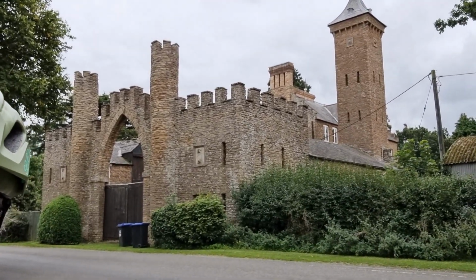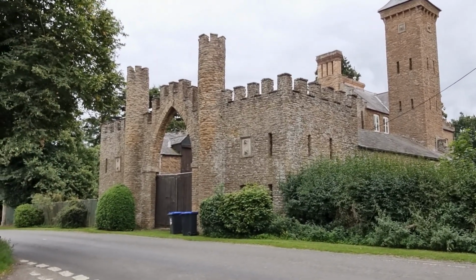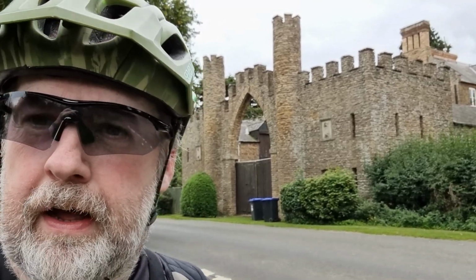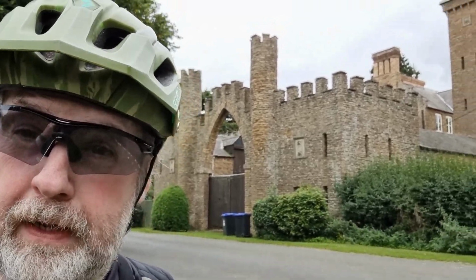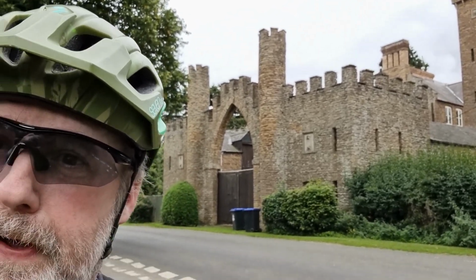It's kind of like a manor, stately manor kind of thing. It's built to look like a castle, but it's not a castle. It's definitely not Northampton Castle, because Northampton doesn't have a castle anymore. It used to, but then they knocked it down, built a railway station on it. Then they knocked that down and built another railway station on it. Then they knocked that down and built the current railway station on it. But yeah, that's nowhere near here, and that's not a castle. Alright.